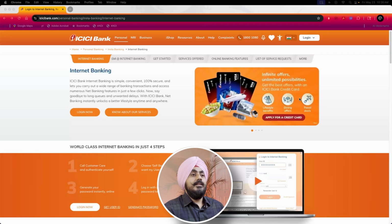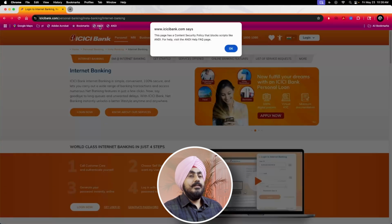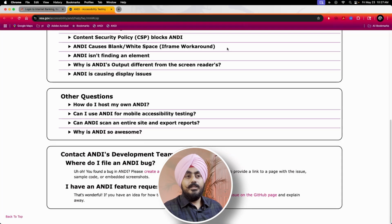With that, let's turn on ANDI. I'm going to click on this bookmarklet, and wow, we have a message which says this page has a content security policy that blocks scripts like ANDI. For help, visit the ANDI help FAQ page. So they have disabled these plugins on their website.